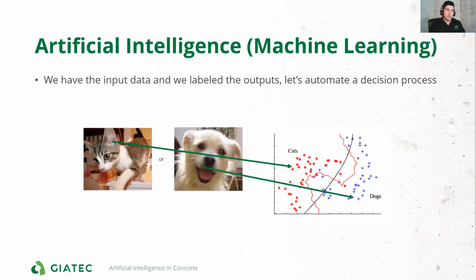So what is machine learning? We have the input data and we labeled the outputs. So let's automate the decision process. For example, how do we make a machine learn if a picture is a dog or a cat?